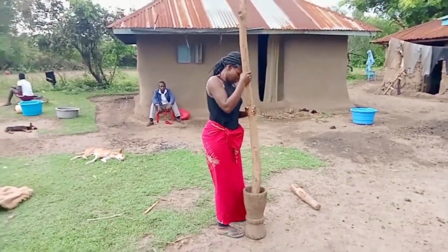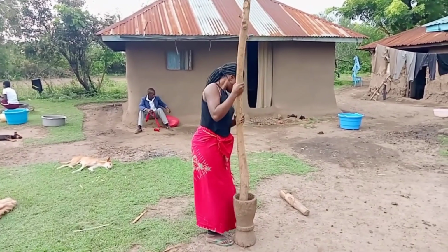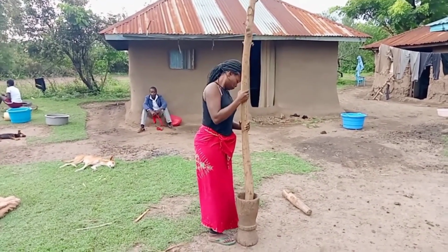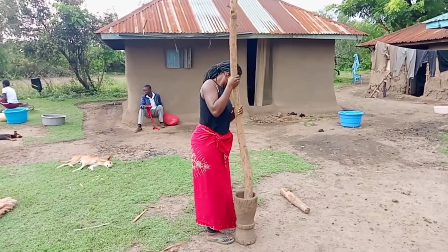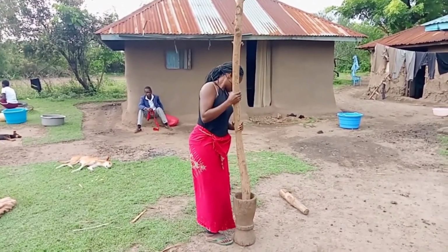Like you've just seen me put some herbs in the mortar. So I'm going to pound this and use it to make a concoction that I will drink, that we believe treats stomachache or stomach upset. We also use it to ground things, like make things like peanut butter.